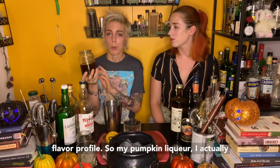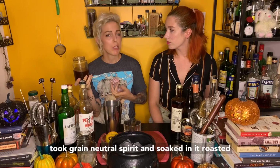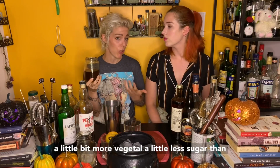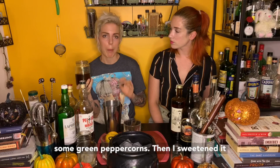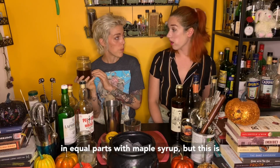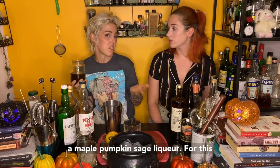So for my pumpkin liqueur, I took grain neutral spirit and soaked in it roasted kabocha, which is a Japanese pumpkin. It's a little bit more vegetal, a little less sugar than our pie pumpkins. And I paired that with some sage and just a little bit of ginger and some green peppercorns. Then I sweetened it in equal parts with maple syrup. This is a maple pumpkin sage liqueur.